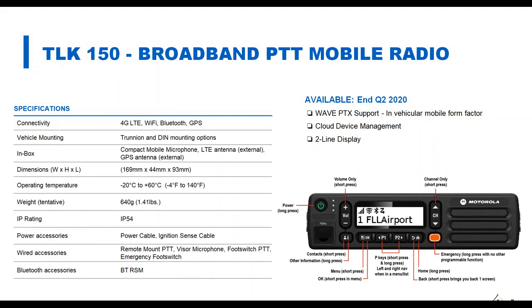The TLK150, which is the broadband PTT mobile radio. When we launched with a portable only, we had the Seata UV350 as an option, but this is the Motorola direct manufactured device, the TLK150. It's available, I'm saying, the end of Q2. I'm hoping a little bit sooner, so we're in Q2, not the end of Q2, but it is coming soon.